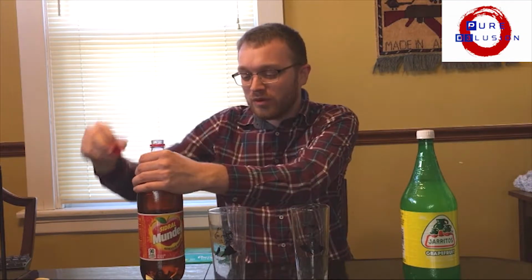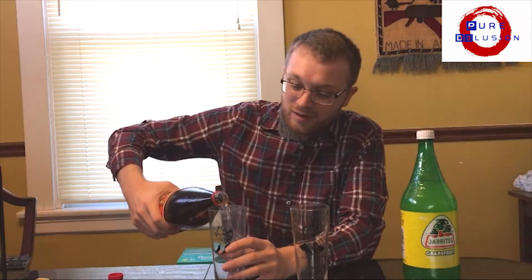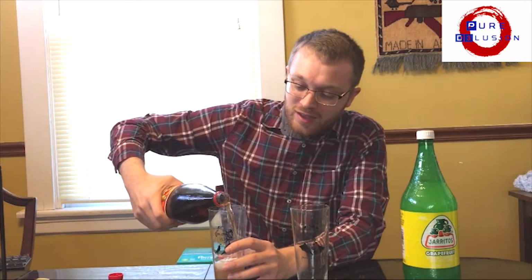Now, we don't really have traditional pops that taste like apple in the United States typically. Luckily, I live in a city where there's a huge Hispanic population, so I have access to this. They sell it at my local Kroger. The color, as you can probably see, looks like a light brown, kind of a root beer color. It smells like apple, which makes sense.